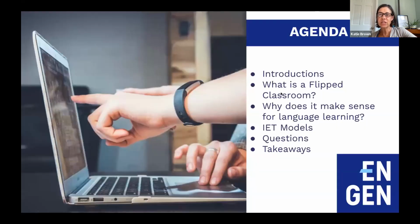Feel free to post things in the chat. As he said, we have a colleague on the line helping to manage all of our conversation. After a brief introduction, what is a flipped classroom? Why does it work so well for language learning and IET? We'll go into some details about IET models, and then, like I said, have time for questions and takeaways.